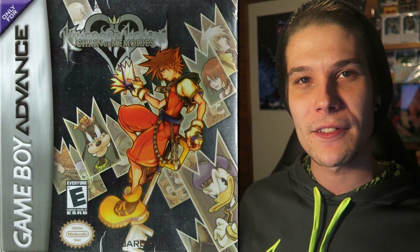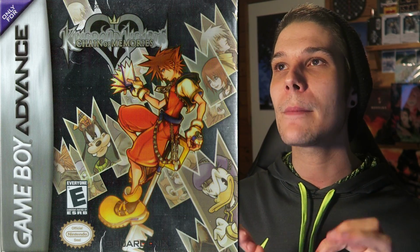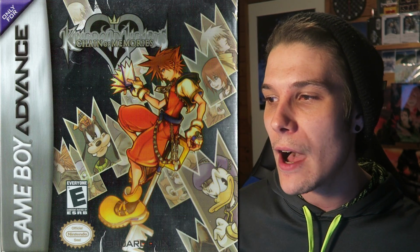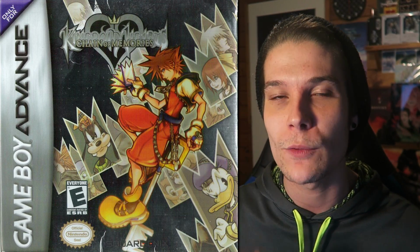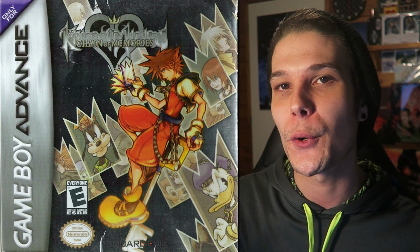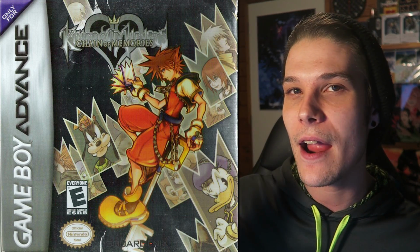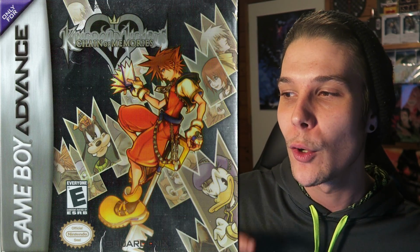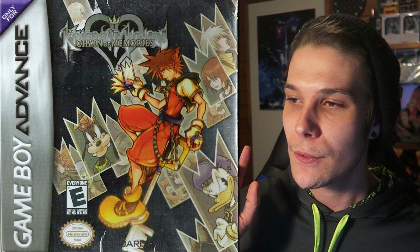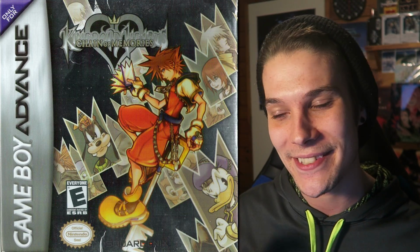Kingdom Hearts Chain of Memories, unfortunately I don't own a copy, but yeah, the Chain of Memories artwork is absolutely fantabulous. Again, similar to Dream Drop Distance, this artwork perfectly encapsulates and represents what exactly Chain of Memories is from the story perspective, with Sora right there holding the cards, and the different characters a part of those cards being represented as different memories. We got a few different Disney characters on there, also those renders of Donald and Goofy are just badass. They're amazing, dude.